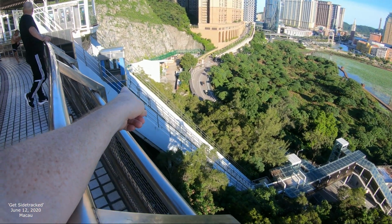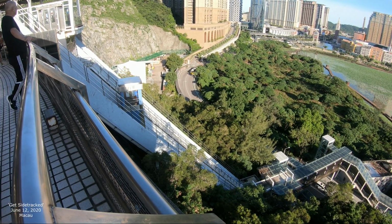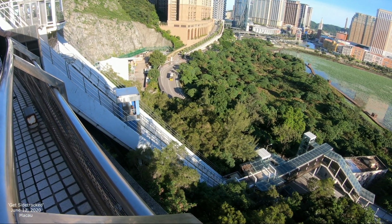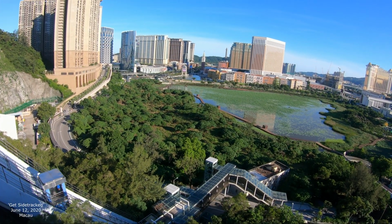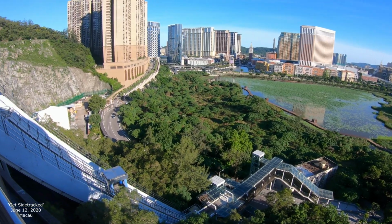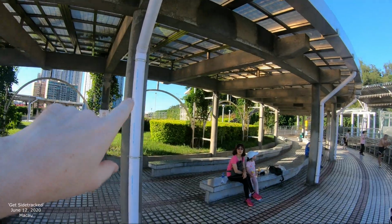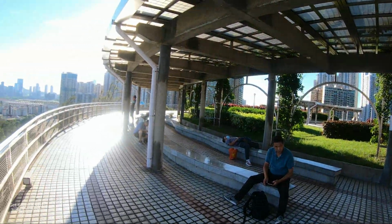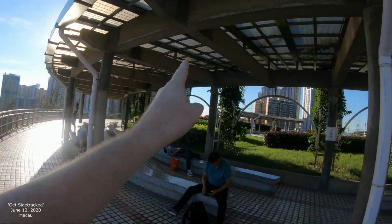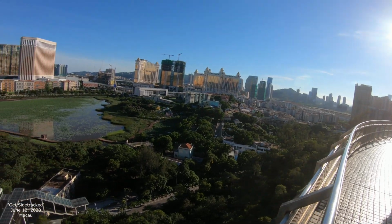And now we have one of these inclines going up and down. Yep, so now you get a nice little view overlooking Taipa. And you also have a park right here that goes all the way up that way, and if you go down this way there's apartments, and you can actually walk all the way down that way. And then this one is kind of like a little circle and a mountain. All right.